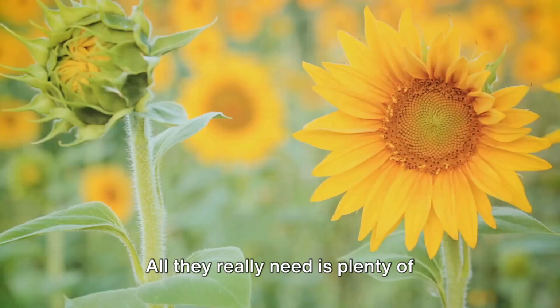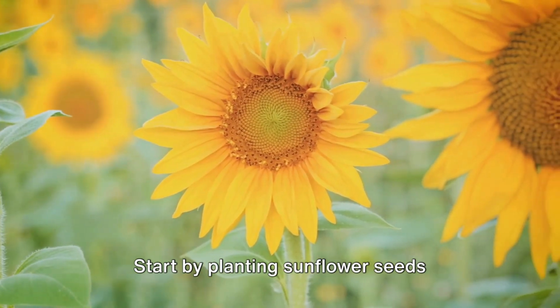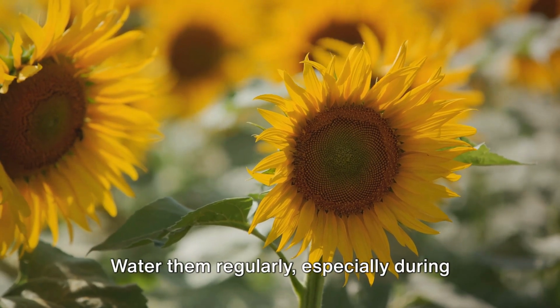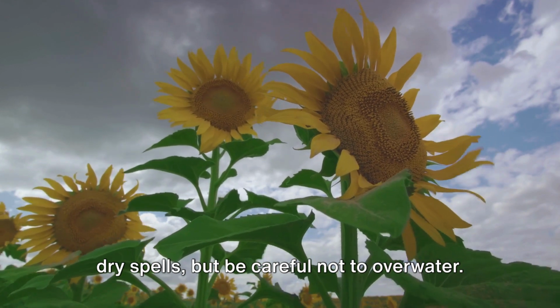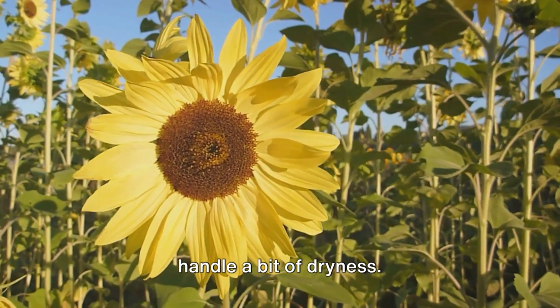All they really need is plenty of sunlight and a bit of water. Start by planting sunflower seeds directly into the ground in a sunny spot. They prefer loose, well-draining soil, but they're not too picky. Water them regularly, especially during dry spells, but be careful not to overwater. Sunflowers are drought-tolerant and can handle a bit of dryness.